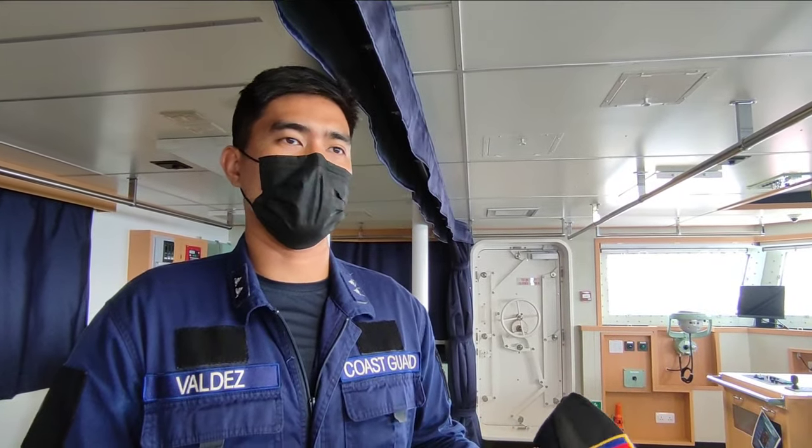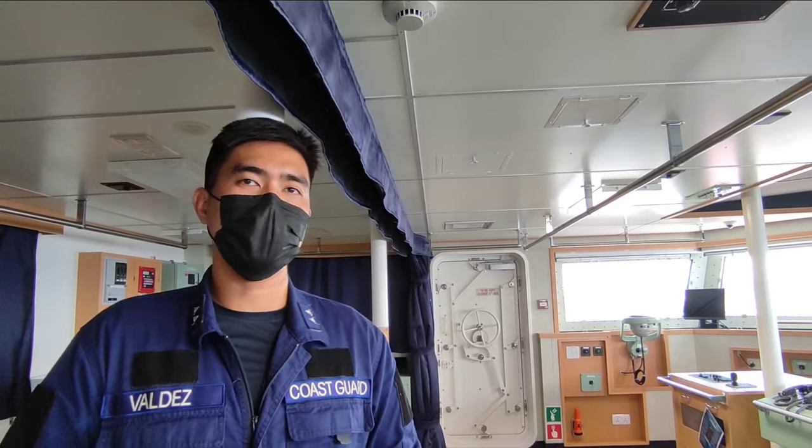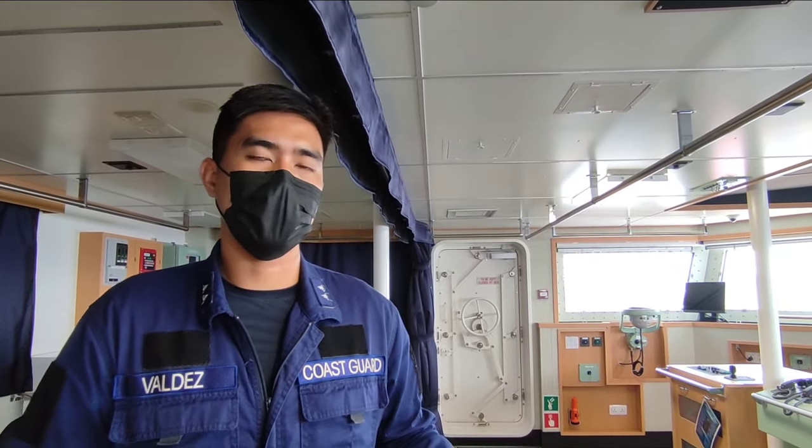As officers, we are part of the navigational team. We also perform our duties as the officer of the watch whenever we are underway.